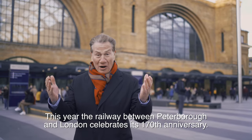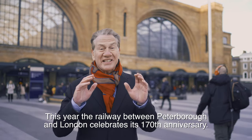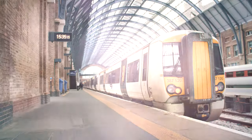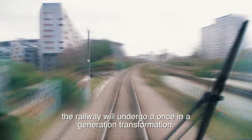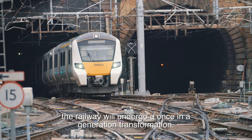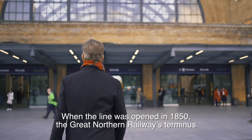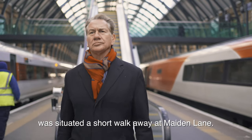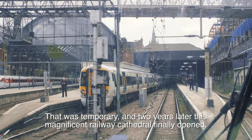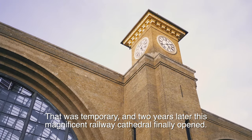This year, the railway between Peterborough and London celebrates its 170th anniversary. And here at the glorious London King's Cross station, the railway will undergo a once-in-a-generation transformation. When the line was opened in 1850, the Great Northern Railway's terminus was situated a short walk away at Maiden Lane. That was temporary, and 2 years later, this magnificent railway cathedral finally opened.